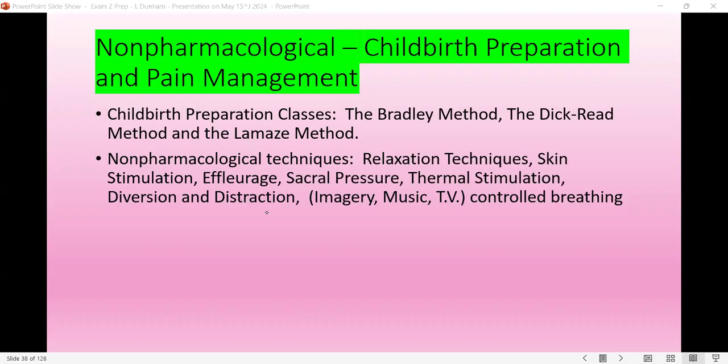And a lot of ladies like this, especially in the early part of labor, in that latent phase of the first stage of labor. She can use a lot of relaxation techniques, skin stimulation. Effleurage is really good. She rubs her tummy, and she can be doing some pelvic rocking in a rocking chair that we have in the room. That's really good. It really works to relax the body.